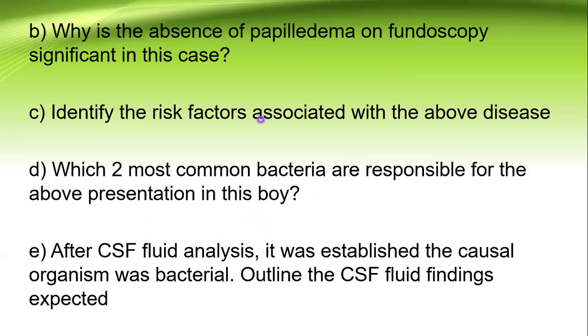And then for the CSF analysis, we know that it is bacterial. So on CSF analysis, we start with inspection. What will you see on inspection of the CSF after collecting it? Turbid or cloudy. Very good. Then we go to glucose. What do you expect to see on glucose? It will be decreased because the bacteria are using the glucose for metabolism. Okay, good. Elevated protein. Yes, it will be elevated. Neutrophils. The predominant cell will be neutrophils because it is bacterial in nature. Increased lymphocyte count is for viral. Yes. Okay.